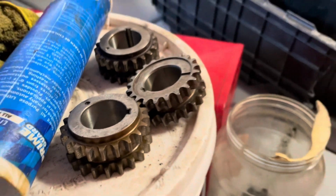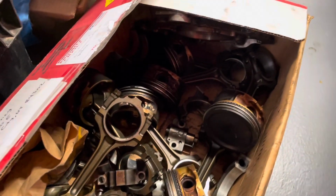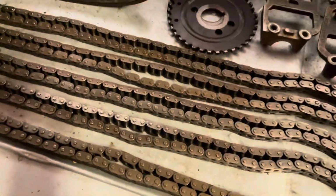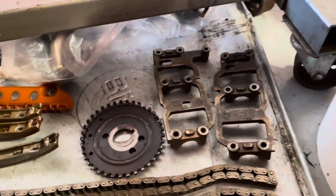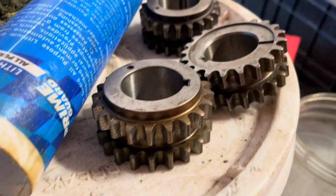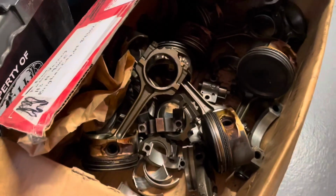So you can see all this extra stuff I have. I have so many extra timing chains and sprockets and stuff, and I love all this stuff. It's so well built, so high quality. Old pistons. I hear you can't reuse them if they're not in a set. Not sure if that's true, but all this stuff I have, I love to look at it and think about what it took to make all this, the tool and die and all the hard work Ford does to make quality parts that last for hundreds of thousands of miles.